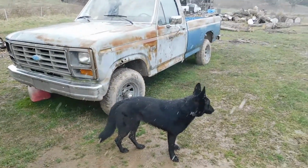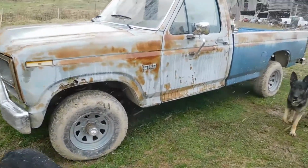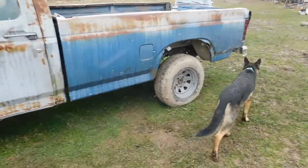But here is my little farm truck. This is an 84 F-150, obviously. It's got the 4.9 in it, but I sold that, so I'll get that out of the way.